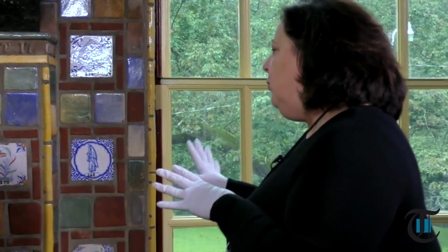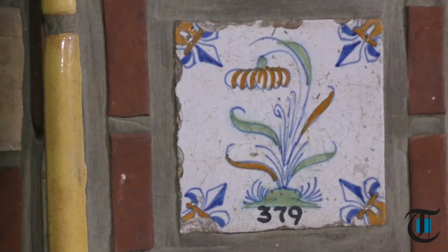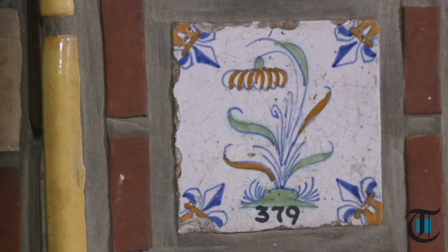These particular tiles were, and what's wonderful about Mercer is he really was a museum person, so a person after my own heart. What he's doing here is he's giving you an accession number when it comes into the collection for him. And he was meticulous in that way because he was trained in that way.